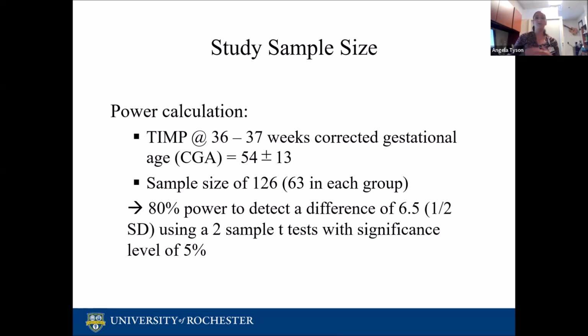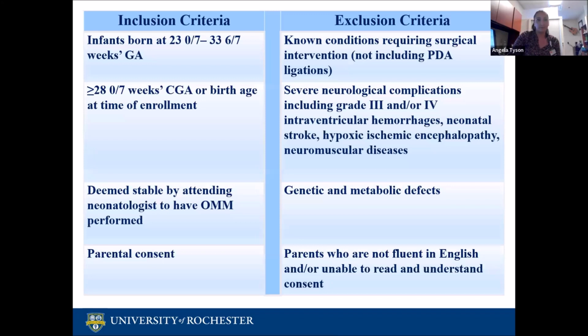at that. And we were looking for around 1 standard deviation to a half a standard deviation. Most studies published using the TEMP as a neurodevelopmental outcome test go within 1 standard deviation. So we got even more specific looking for a half a standard deviation, and that's based on a sample t-test with a significance level of 5%. So overall, to detect this with 80% power, to detect a half a standard deviation, which is a score difference of 6.5 points on this test, we needed 126 subjects, around 63 in each group.